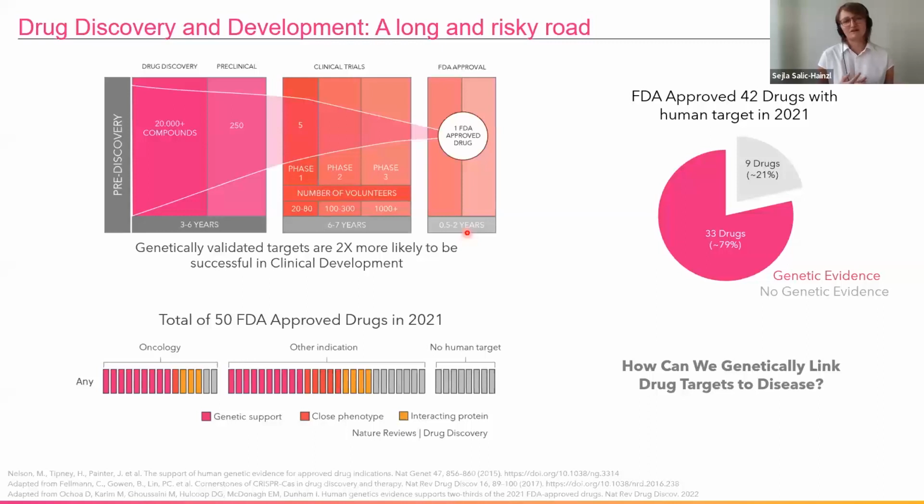Usually, drug discovery screens start with large screens of small molecules, and while moving on from one phase to the other, the chemical space gets reduced, and usually only about 5 drugs get carried on to clinical trials, and one makes it to the FDA approval and the market. And what researchers working in this space have identified over time is that genetically validated targets are 2 times more likely to be successful in clinical development.